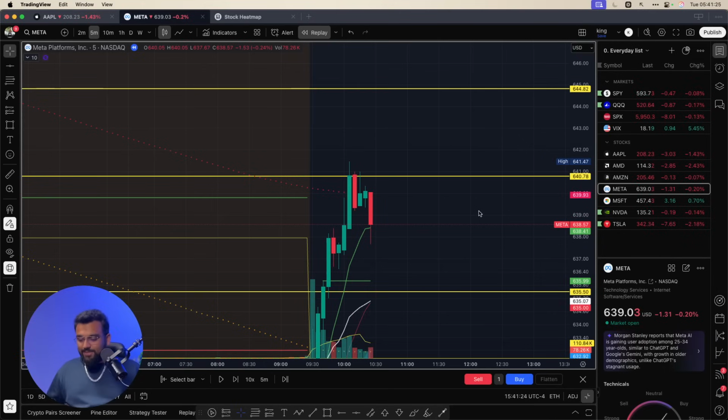Now, these were the few trades that I took. It was a beautiful trade. After the first trade, the second position size goes higher, the third goes higher, the fourth goes higher. This is how I kind of roll, and it's beautiful risk management.